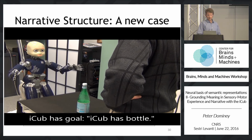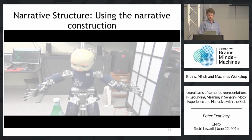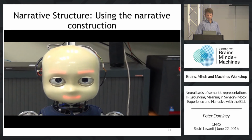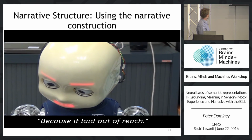So after this learning, now the robot is going to go through the same kind of thing with me, but instead of trying to get the Winnie, he's trying to get the bottle, and instead of with Gregoire, it's with me. So now he has this new experience that fits pretty well with the template that he's learned, and so now he can tell the story himself in a reasonable way. I wanted to get the bottle, but I failed to grasp it, because it laid out of reach.